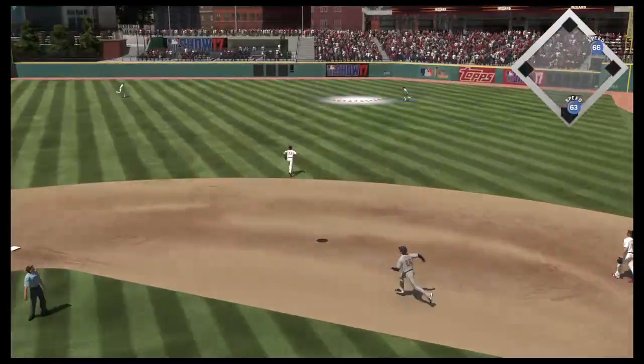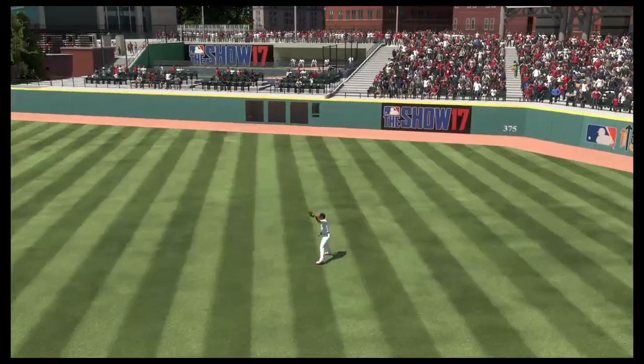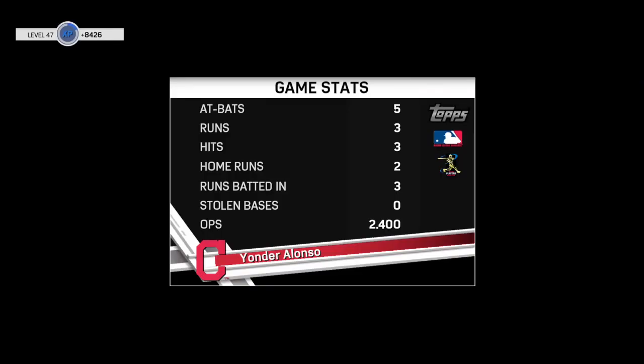Now a swing and a fly ball. And this should do it. And that's going to put an end to this one. And the Indians move to 1-0 on the young season as this ball game is over.